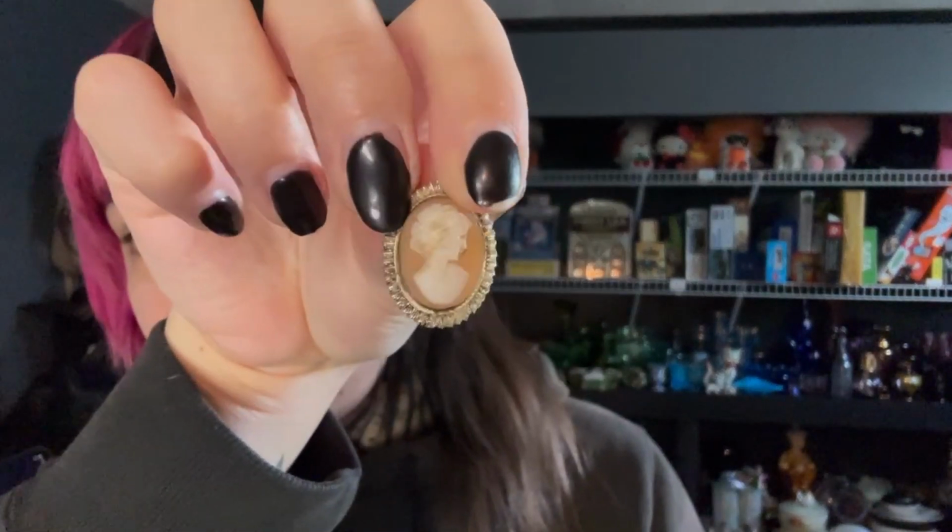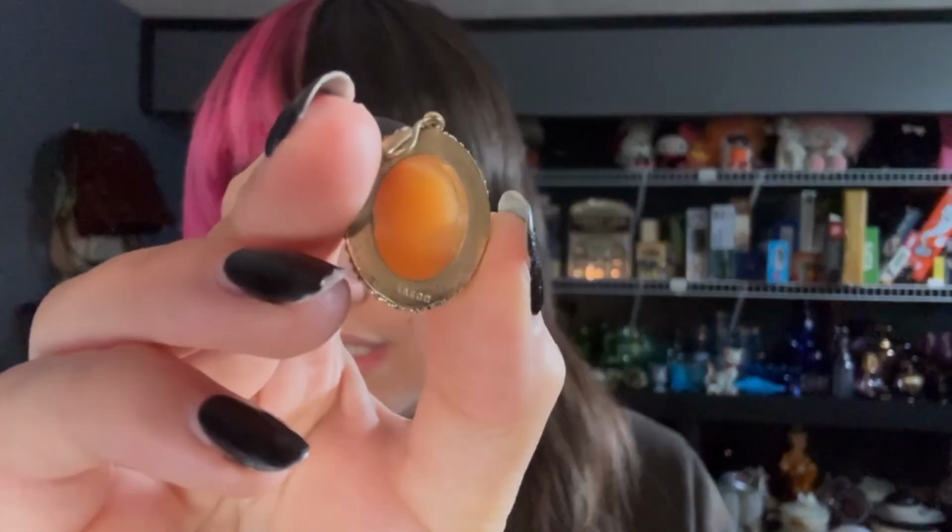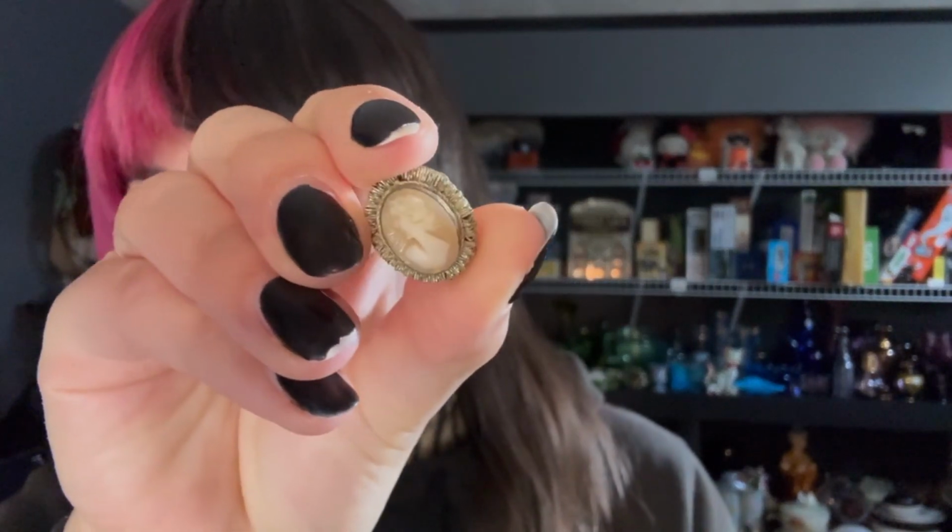So here is the pendant. And it is marked on the back. I believe it is sterling or silver, but there's the back. And we have two matching clip-on earrings. I'll just show you one. But there you go. Like I said, that sold for $18.